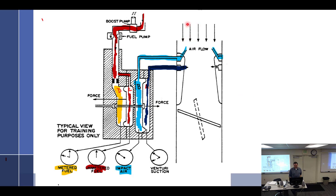As the throttle is open, we're going to get more airflow. Airflow is going to come in and create a pressure in B that tends to open the poppet. More suction comes in. A sucks on the diaphragm, which tends to open the poppet. But we have to have an equilibrium of force right here. So we have unmetered fuel pressure, C, which tends to close the poppet, and then D, which is our metered fuel, which tends to open it.